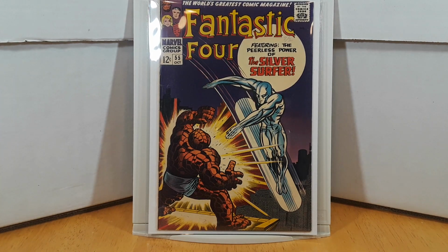It was less than $50. So again, more than I probably wanted to pay. It's been sitting there forever. I figured I better get it now because any of these Fantastic Four books with the Silver Surfer, even though I don't even know which appearance it is, it's down the list, 5th or 6th, I can't remember, 3rd or 4th cover, something like that.